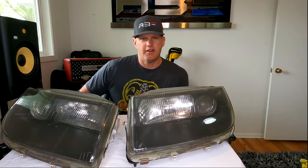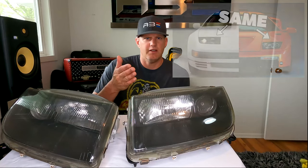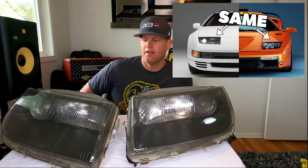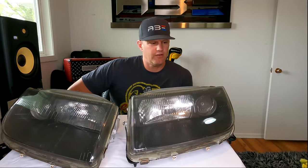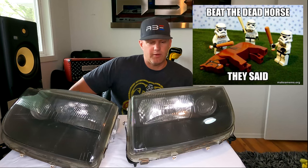Not really a secret here, but Lamborghini's most famous off-the-shelf part are Nissan 300Z headlights. It says right here, Nissan. On both of them, Lamborghini used a carbon fiber eyebrow trim to cover that. I have those. Again, I don't want to beat a dead horse. Most people know this who are into Lamborghinis.